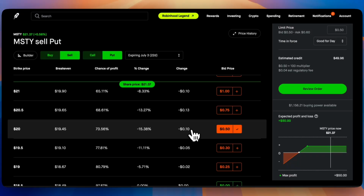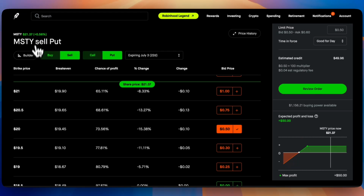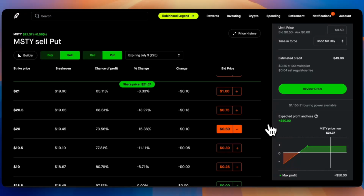So at expiration date, of course, if MSTY is below your strike price, say at $19 or even $18 per share, you are going to be down some money because you do have to buy shares at your strike price. But it's a lot better to own at a cost basis of $20 per share versus if you just bought shares immediately and had a cost basis of $21.37. Now at expiration, if MSTY is above $20 per share, the contract expires worthless, meaning this contract disappears from your account and you just keep the full $50. And then you can open up another trade for the following weeks.